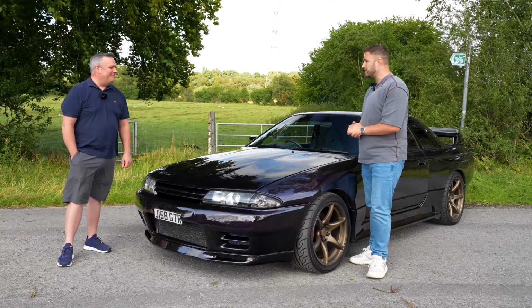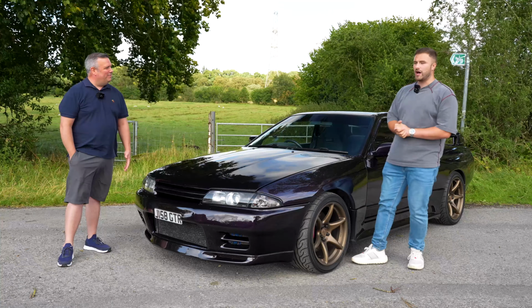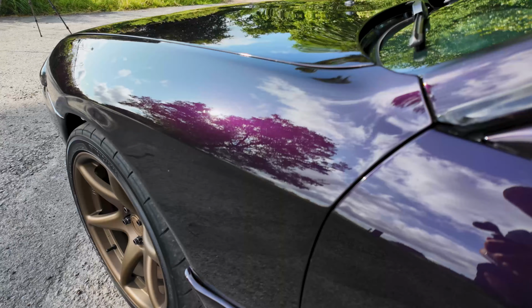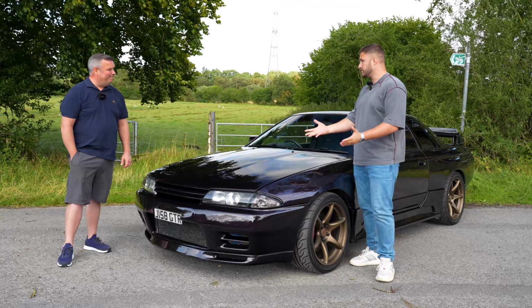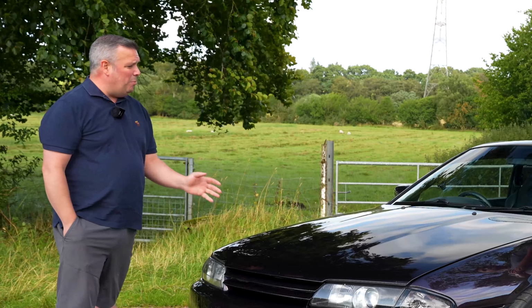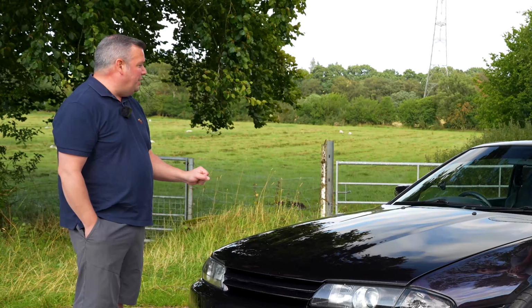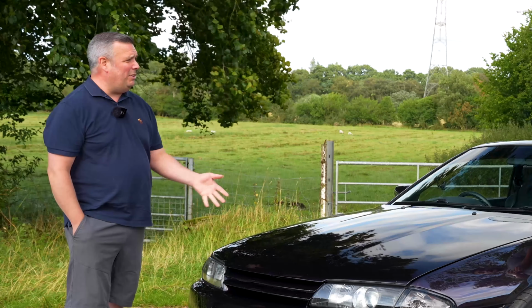Welcome to the channel. Thank you for showing us this beautiful build of an R32 GTR today. I want to get one thing straight, and that's the colour, because this is finished off in midnight purple. As we all know, the R32 GTR never came in that colour. What's the reason behind it? That's right, Max. Originally this car was blue, and its previous owner decided it might look a bit better in midnight purple, and I fully agree with them. I think it looks fantastic.